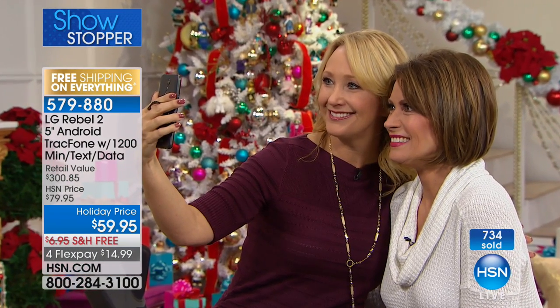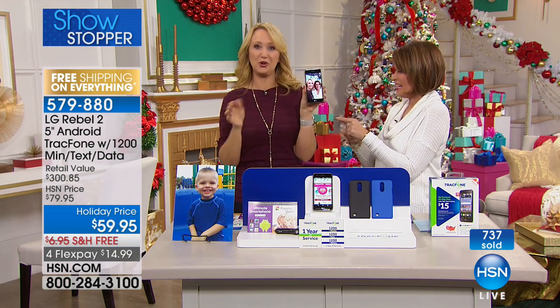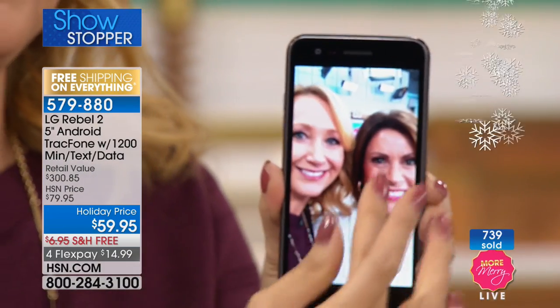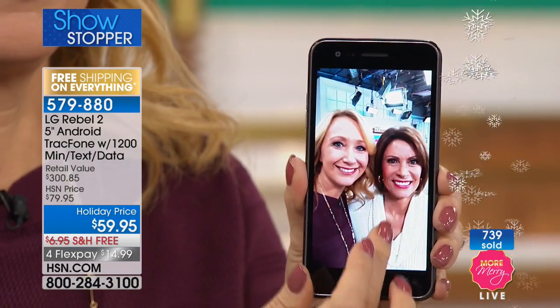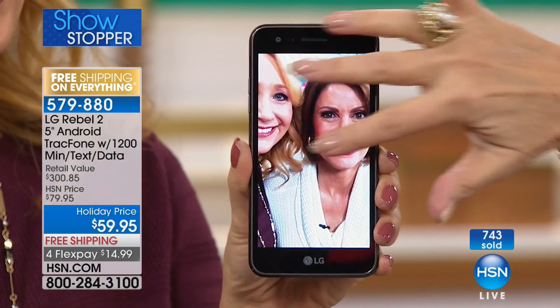Cheese. Okay, with that built-in shutter, it automatically takes the picture. You don't even have to touch it. You don't have that awkward arm reaching up. I've seen so many people who can't figure out how to push the little button while they're trying to get a selfie. Look at that. And then as soon as I took it, it.